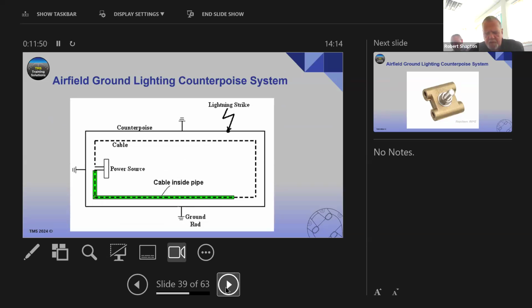So back to the normal picture of the counterpoise system, how it runs round. The ideal resistance for the entire system should be between 3 and 6 ohms. So again, we look at the situation, it's going to require a series of matrix links to create the parallel paths to ensure that the resistance is low. The resistance under no circumstances should generally exceed 10 ohms. It should not exceed 10 ohms. And so it's therefore critical that these additional paths are put in to bring the resistance down.